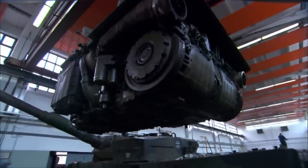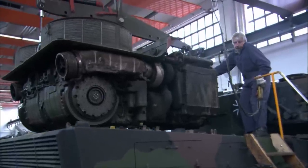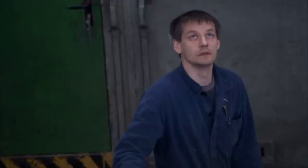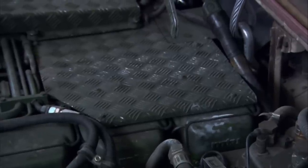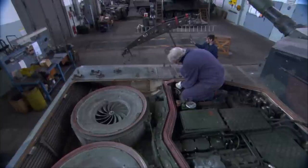Modern propulsion units like MTU's power pack for the German Leopard 2 tank are self-contained. These power packs house the engine, final drives, and transmission all in one unit. Changing engines is literally plug and play.